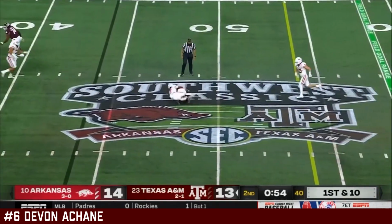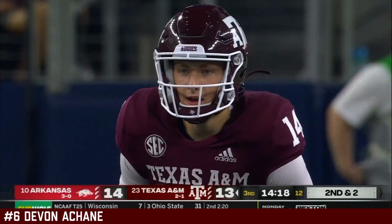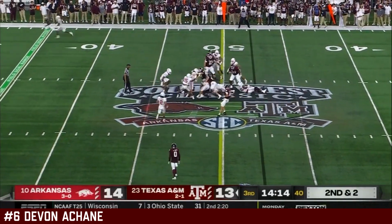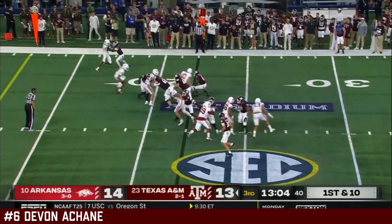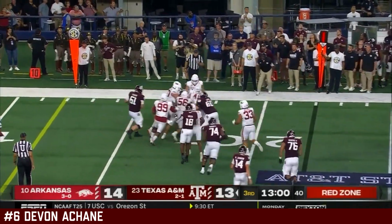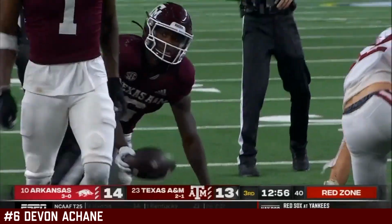Johnson just going to hook it up underneath to Achane. Then, knowing that the score could be very, very different. Second and two. Achane is going to move the chains. Achane testing that right side. And a leg drive keeps going as he works his way to the 17-yard line.